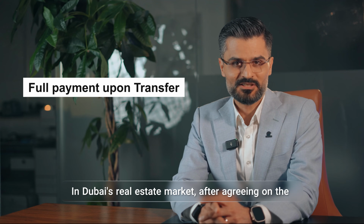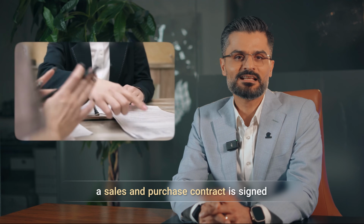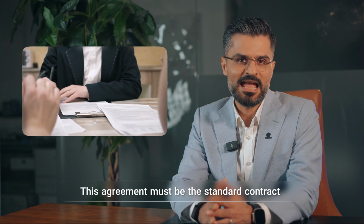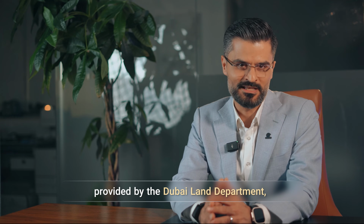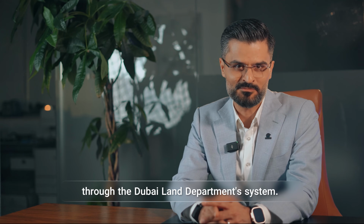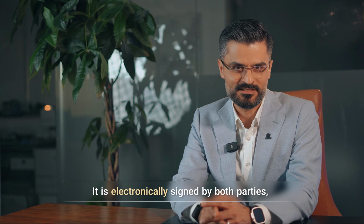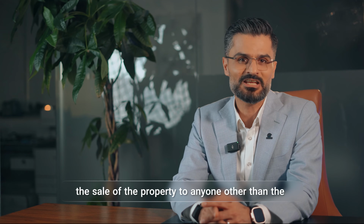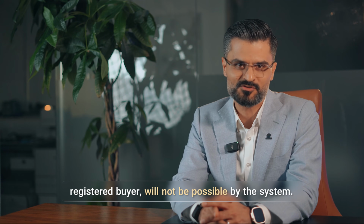In Dubai's real estate market, after agreeing on the price and the date of the ownership transfer, a sales and purchase contract is signed between the buyer and the seller. This agreement must be the standard contract provided by the Dubai Land Department, which is digital and created through the Dubai Land Department system. This contract is called Contract F. It is electronically signed by both parties, and during its validity period, the sale of the property to anyone other than the registered buyer will not be possible by the system.